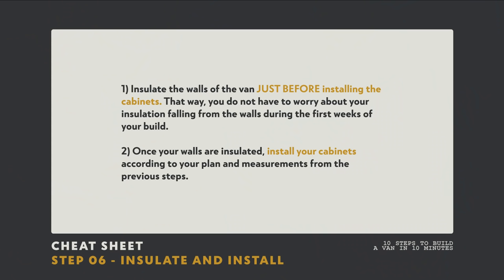Instead of just working in an empty cargo van with insulation falling on your face for a couple of weeks, just wait until the back walls of the cabinets hold all your insulation in place, and ta-da!